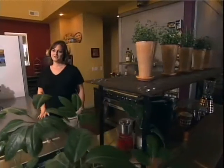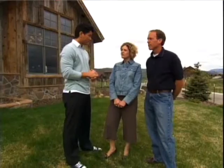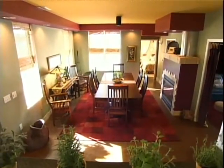I had $5,000 to do my kitchen. Still gave us the look we wanted, but saved us a lot of money. Find out how creative homeowners are thinking beyond the box to build affordable homes next.